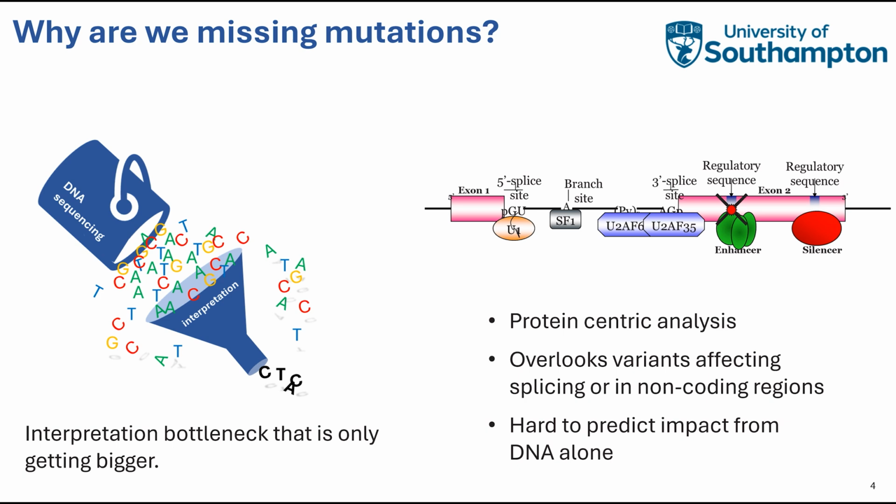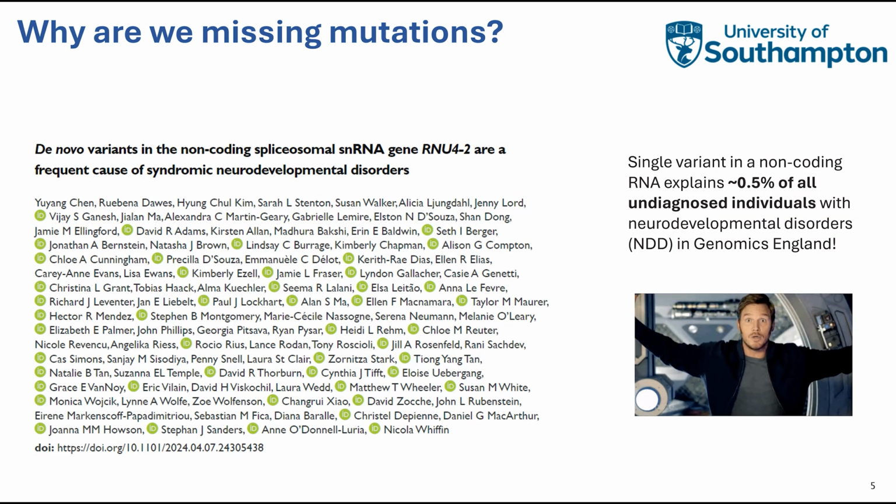And I think a really great example of this is this preprint from Nikki Whiffin's group that just came out recently. Some of you might have seen it. Here they found that a single variant in a non-coding RNA was explaining 0.5% of all undiagnosed individuals with neurodevelopmental disorders in Genomics England. And to me, that is quite a mind-blowing figure, to find a recurrent variant at this point in time after we've done so much sequencing.